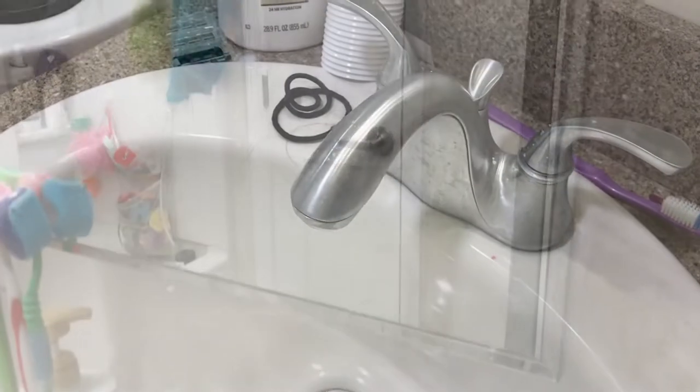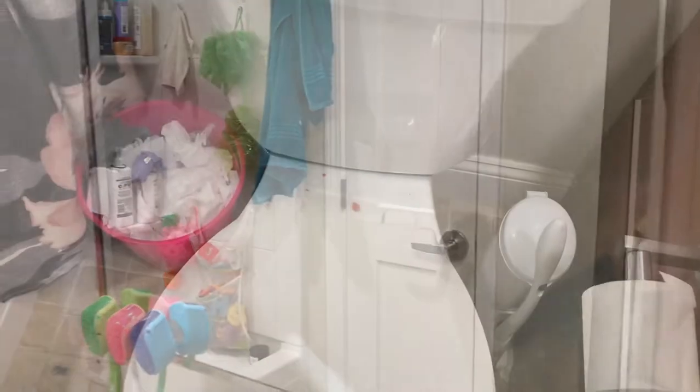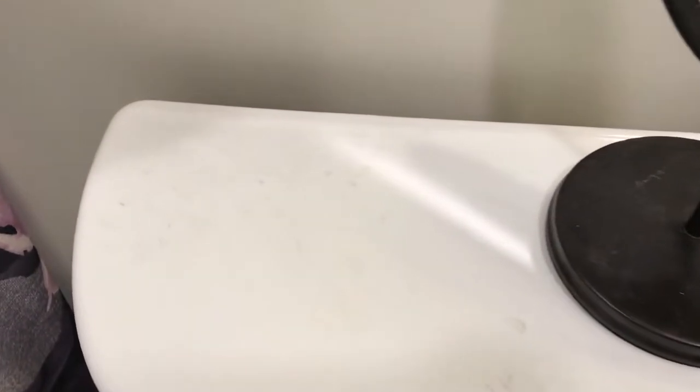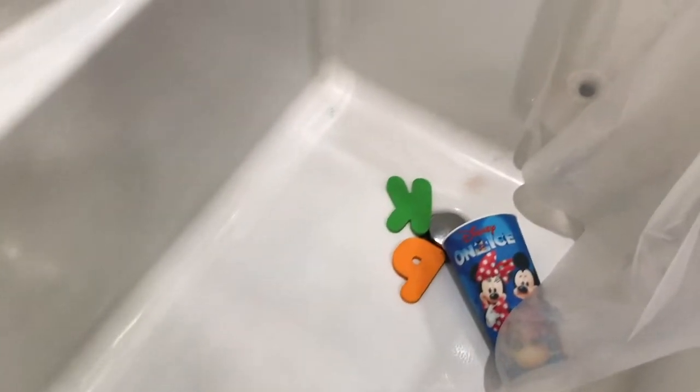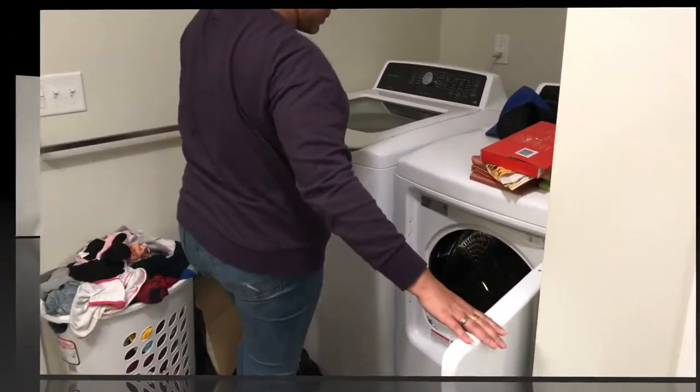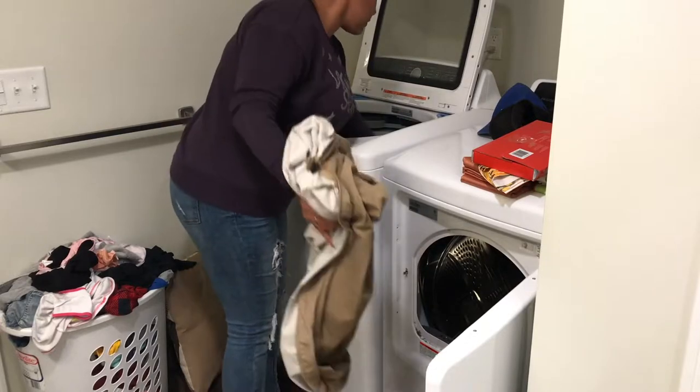We do a bunch of cleaning motivation, but I also posted two Halloween decorate with me videos. I did my living room, my entryway, my kitchen, and my downstairs bathroom. But as you can see today, we are focusing on my upstairs bathroom. It's really neglected. I always forget about it because I'm not upstairs all day, and when I do come upstairs, it's at night to shower quickly and all that other stuff, because I'm a stay-at-home mom of two. We're also going to be getting some laundry done because I got behind on that as well.